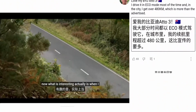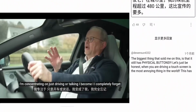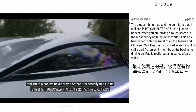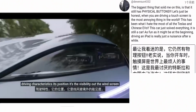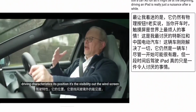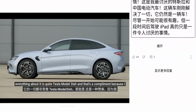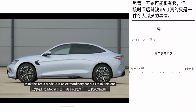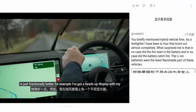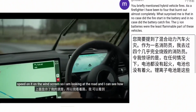What is interesting actually is when I'm concentrating on just driving or talking, I completely forget that I'm in a car I've never driven before. In its driving characteristics, its position, the visibility out the windscreen, everything about it is quite Tesla Model 3-ish, and that's a compliment, because I think the Tesla Model 3 is an extraordinary car. But I think this one is just fractionally better. For example, I've got a heads-up display with my speed on the windscreen, so I am looking at the road and I can see how fast I'm going.